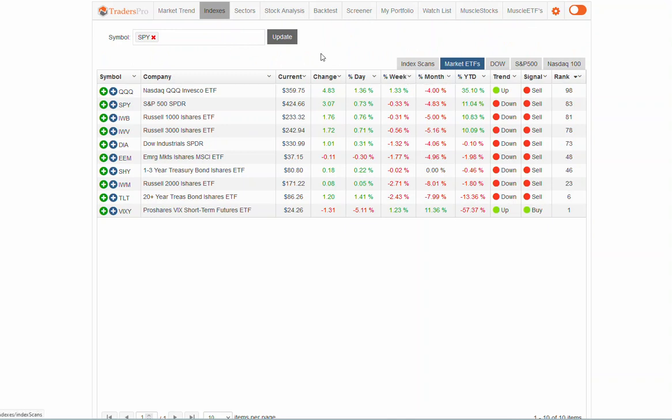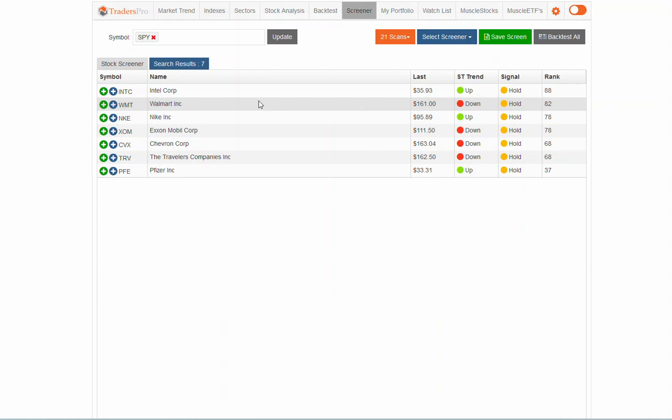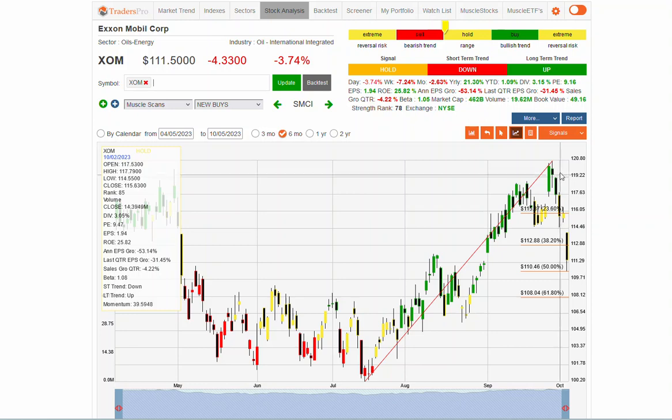Nonetheless, we also saw some of these Dow stocks. If you go to the index scan tab right here in Dow, there's actually a couple of stocks that are in this hold range. They were stocks that had been in an uptrend and started to move lower. Two of those were ExxonMobil and Chevron. If you look at Exxon, Exxon really got hit. Now also back in that deeper 50% retracement. So we certainly could be seeing a shift. If we could get oil to drop, if we could get bonds to rally, I think we'll see equities at least have a little bit of a reprieve rally.